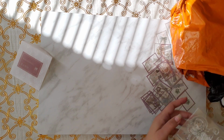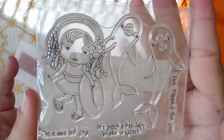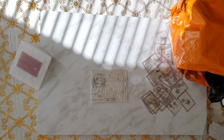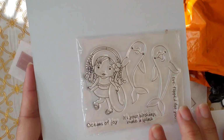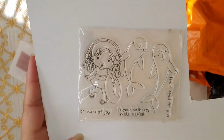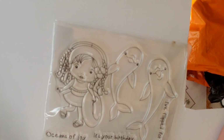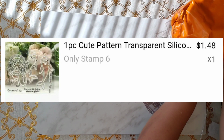Oh my goodness, look at this, you guys, this is cute. I love dolphins, I love dolphins. I don't know if you can see it, you guys. Hold on a second, let me grab a piece of paper so you can see it better. Yeah, everything's falling in here. Look how cute, oh my goodness, I can't wait to try this one. Okay.